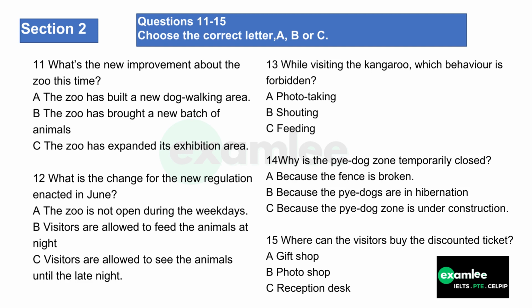With this huge improvement to our facilities, we also found it necessary to change our regulations, which we put into action in June. We now allow visitors access to the zoo during weekdays, and as some of our newly added animals are nocturnal, guests may also now visit the animals late at night. Unfortunately, some visitors had started feeding the animals during these late-night viewing times, which disrupted their feeding pattern, and as a result we had to ban food in the viewing areas.